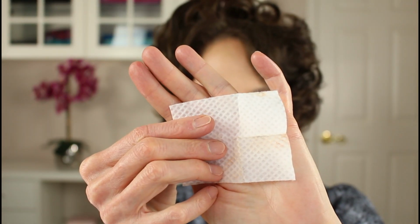I'm going to turn it over and I'm just going to do another swipe. I'm going to go under my eyes as well. And then it folds out to this size. And just to be on the safe side, I'm going to do another pass. This helps exfoliate the skin, which we really never do either. So that's a nice benefit to these prep pads as well. Then it's important to wait for that area of the eyelid to fully dry.